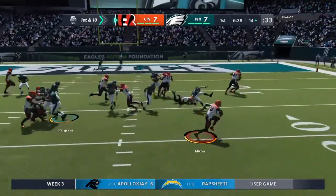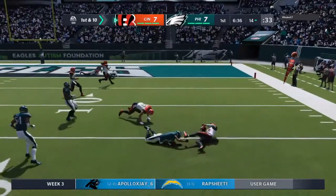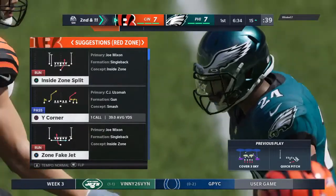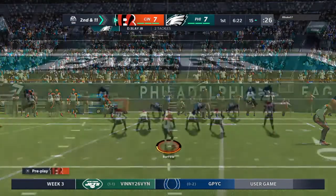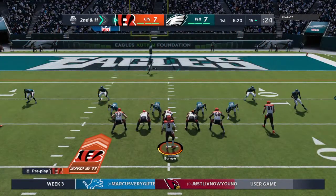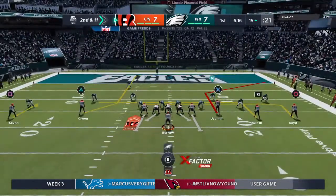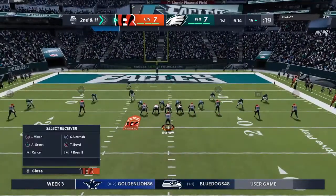Mixon with a first down carry. And that'll hurt the average a bit as this time they're able to get him behind the line. Officially, it's a 1-yard loss. That's going to bring up 2nd and 11. It's a loss of a yard there to start out. That leads to a 2nd and 11. 15-yard line.